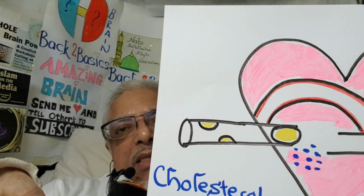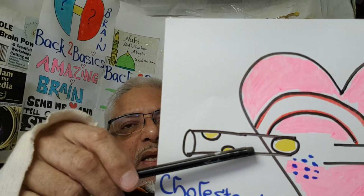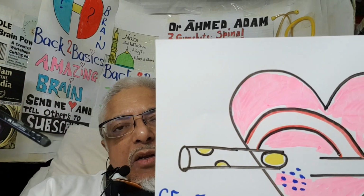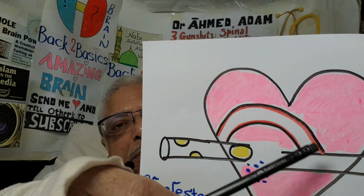Then in situations where you can do a stent, they put a spring in here to open the vessel up, to open the artery again. And in some cases where a stent cannot work, they take a vessel from your chest or your leg and they make it a bypass.